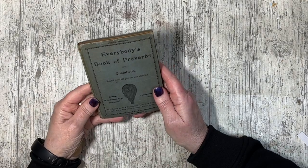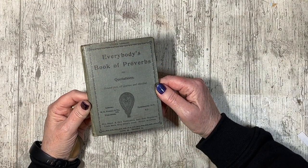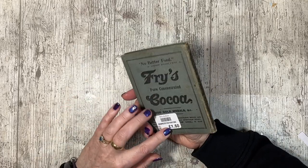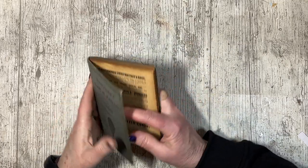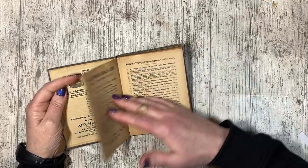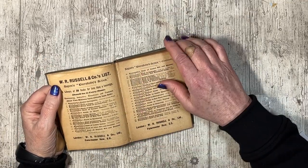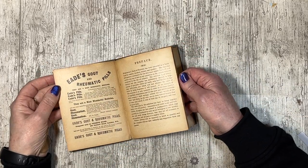Also got today here everybody's book of Proverbs. Nice wee book. That's got a nice advert on the back there, and lots of adverts when you open it up, and beautiful colour on those pages.